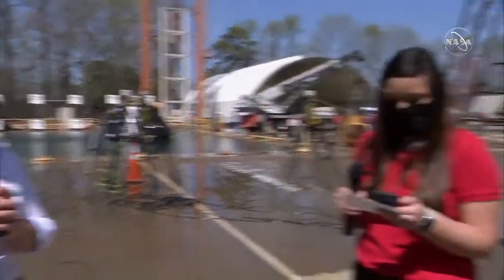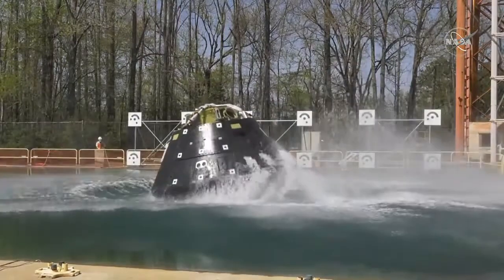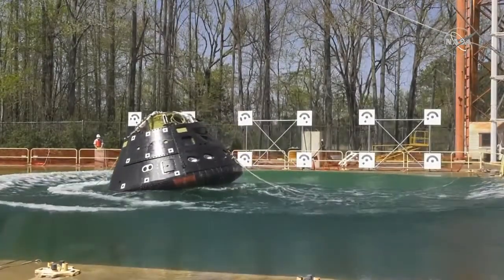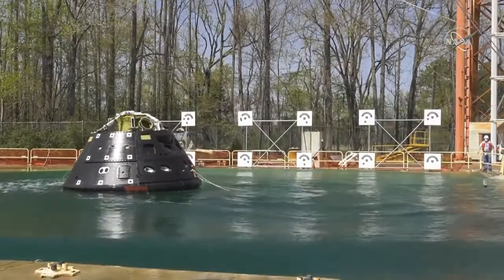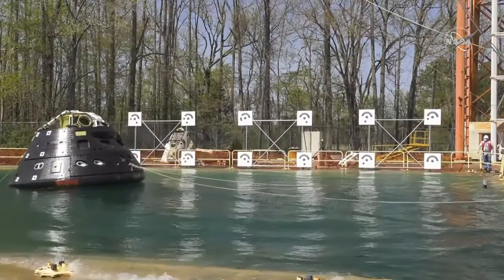That's awesome. So how many drops have been done on Orion? Sorry, wrong question. Is Orion going to carry astronauts to the moon or Mars? And how many crew can it hold?